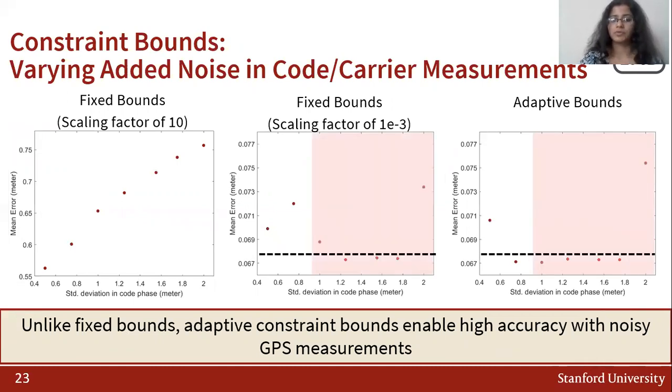Even though the error from the second baseline, which is the fixed bounds with the smaller scaling factor, looks almost similar to our algorithm, we notice that with increasing measurement noise, our algorithm outperforms the second baseline too. Thus, unlike fixed bounds, the proposed adaptive constraint bounding formulation enables us to achieve high accuracy even with noisy GPS measurements.